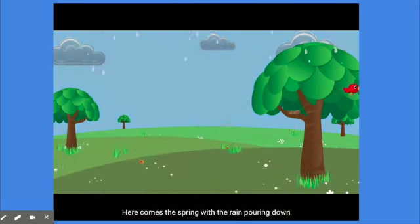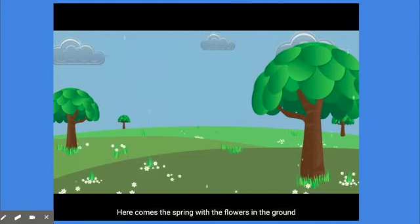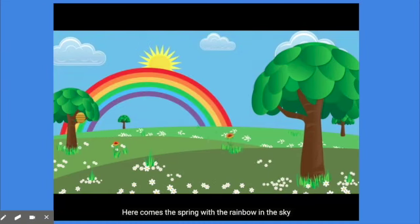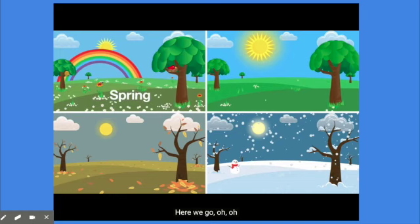Here comes the spring with the rain pouring down. Here comes the spring with the flowers in the ground. Here comes the spring with the rainbow in the sky. Here comes the spring to bring new life. Here we go. Seasons of the year. Here we go. Seasons of the year. Here we go. Seasons of the year. Here we go. Oh. Seasons of the year.